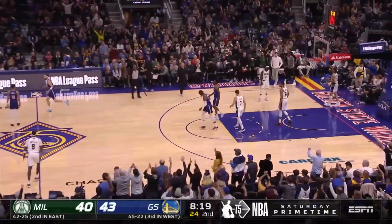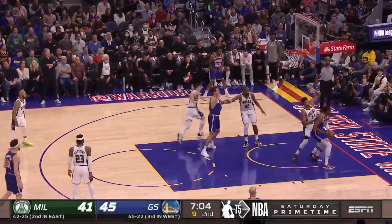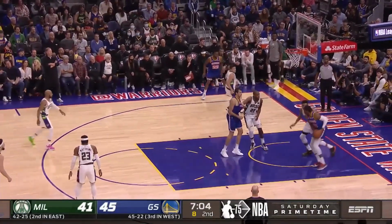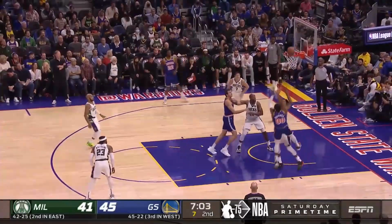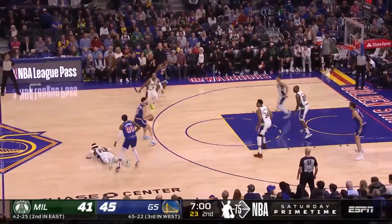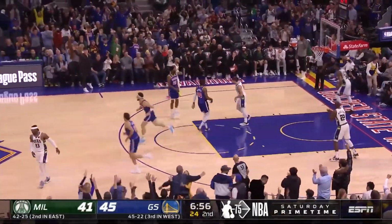Budenholzer calls timeout. This was a funny three-pointer off a broken play. Notice Matthews with a double take here, doing a good job keeping his eye on Thompson. Kuminga shoots a tough contested fadeaway, and it's a smart tip by Bjelica that turns into a loose ball. Klay shoots a super off-balance 3 and drains it.